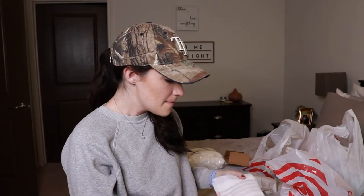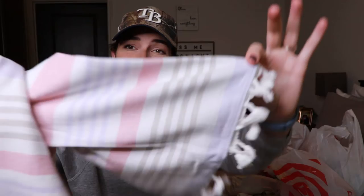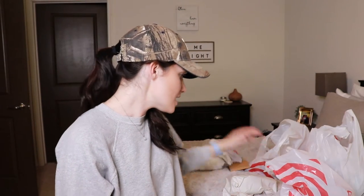I spent a total of $55. Not that bad. That's also in the dollar section. I got some towels, you know, coming into the spring, which is gonna be next week. These were only $5 for a set of two, and they have little tassels and everything on the bottom. And it's just such a cute, like, Easter colors. It's the baby pink with the lavender and the light gray. I like it. It's very, very cute.